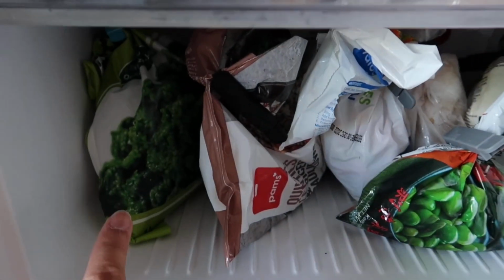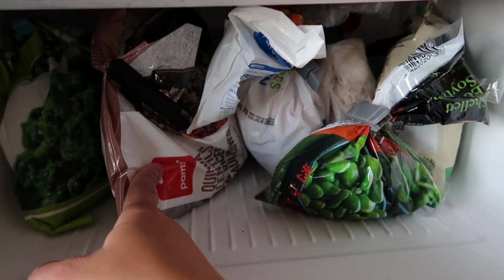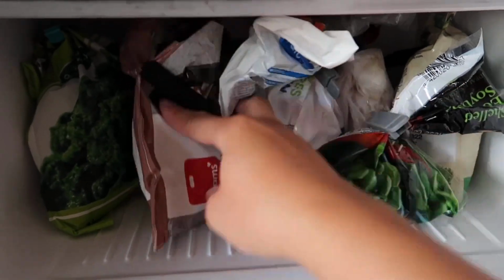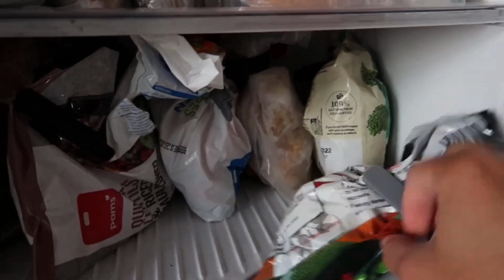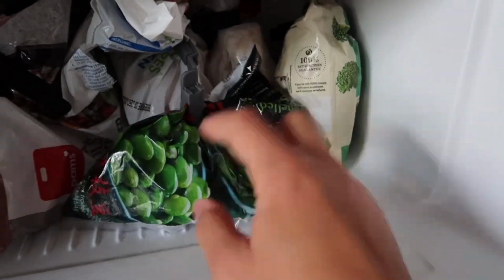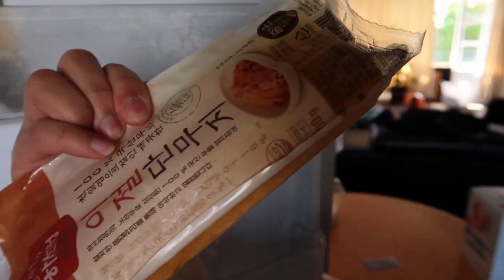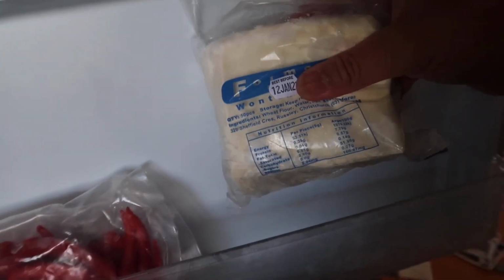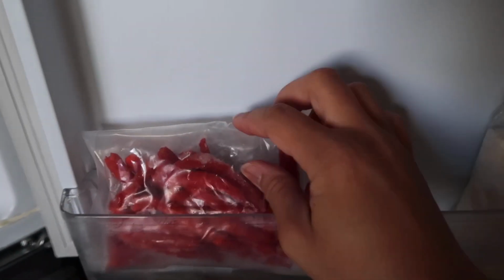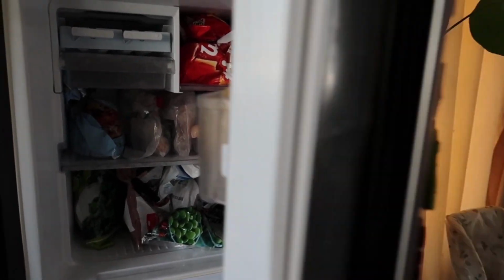These are all open stuff. Opened pack of veggies. This is spinach. What's this one? Like cauliflower rice. Yeah, quinoa and cauliflower rice. Some mixed veggies. Jackfruit. This is edamame. And also broccoli rice. This is calamansi and radish, like a preserved radish, frozen radish. What's this one? Wonton wrapper, and chili. Yeah, that's what the freezer looks like here.